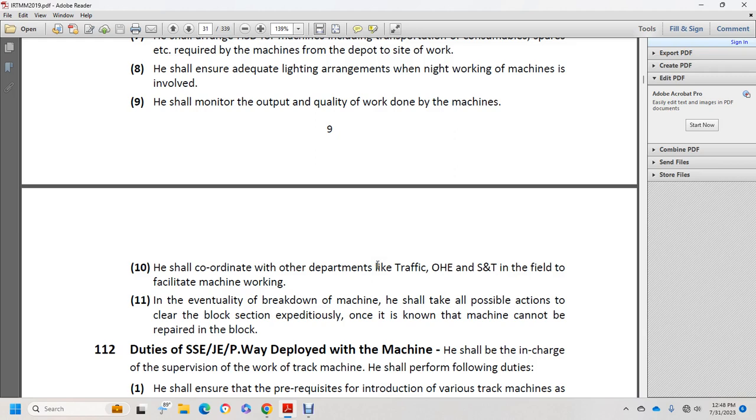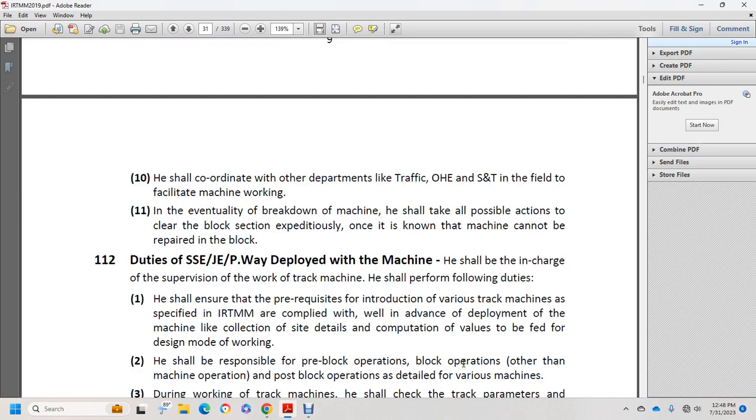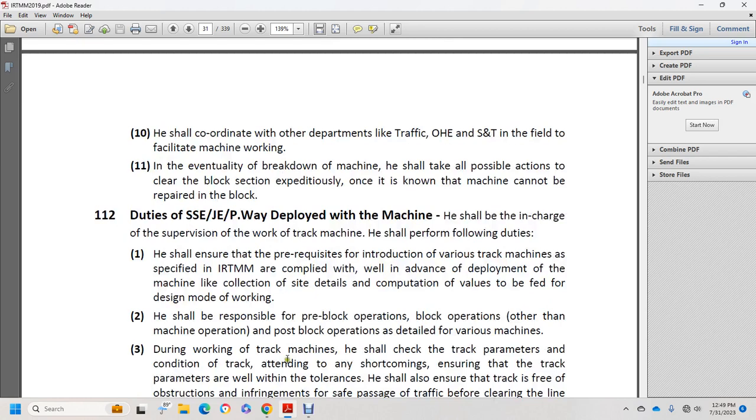12. The Senior Section Engineer or Junior Engineer of the permanent way deployed with the machine shall be in charge of the supervision of work over the track maintenance. Track machine staff shall perform the following duties. Ensure the prerequisites for the introduction of various track machines specified in the IRTM are complied with well in advance of the deployment of the machine, like collection of site details with a computation of the values to be fed for the design mode work.